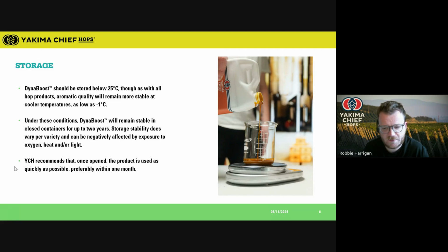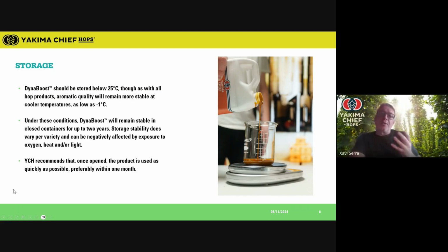We say here that once opened, we recommend that the product is used as quickly as possible, ideally within 1 month. That's not to say that after a month it will be spoiled or not fit for use, but you may see some potential signs of oxidation or a degradation in intensity of aroma and flavor, and that's obviously not what you want. So use it as quickly as you can. Similar to how you wouldn't want a bag of open hop pellets hanging around in your brewery for too long, because they will start to degrade. So the sooner you use it, the brighter the aromas.